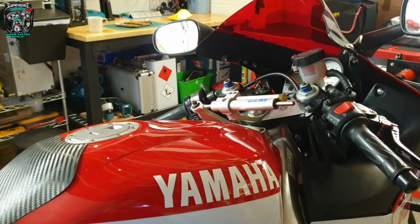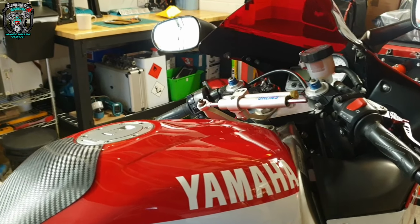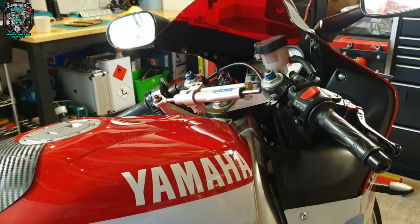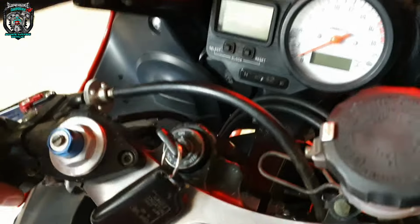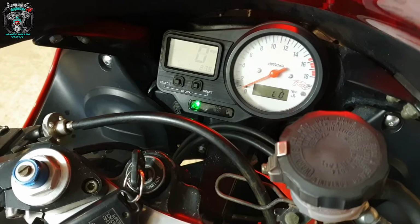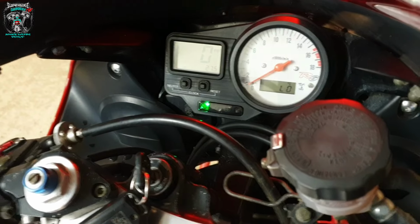So anyway, where am I going with this? This flat spot, I'm fairly sure that it's carburation related. So we'll start it up now. This came in the back of a van, and I haven't even started it. So let's see what it's like. Full choke. It's cold. It's first thing in the morning. Freezing cold in here.